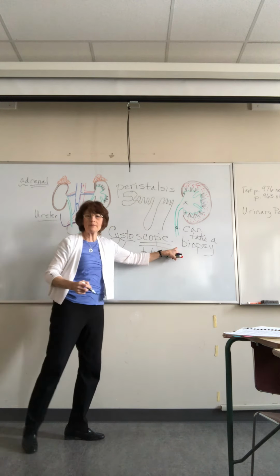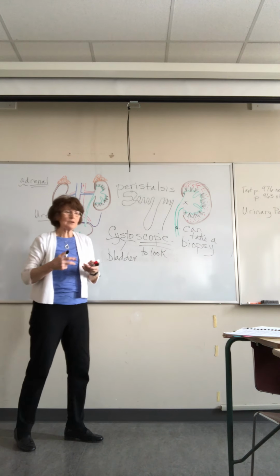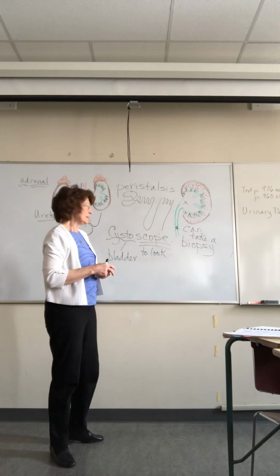They can take a biopsy as well as look inside. So if they're looking to see if there's bladder cancer, they could actually take this biopsy.